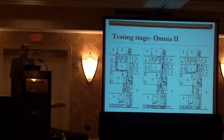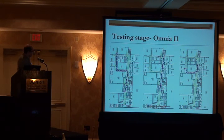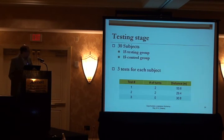So this is a testing place that we did. 3 routes here. We start here and turn left and right. And there is another one starting here, coming down to the elevator, and another one going to find a fountain. We designed the system, and we gave it to 30 people who were blind. So we have these 30 subjects. They volunteered to test this device.